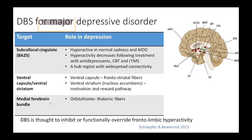And the third, more recent target, is the medial forebrain bundle. This is done by a German group. The medial forebrain bundle is a white matter structure which carries the orbitofrontal thalamic fibers, and it contains the fibers carrying the reward pathway. So whether stimulating this pathway might be helpful, there are a few studies available. So these are 3 different targets that have been studied. But most of the studies have been done on either subcallosal cingulate or the ventral capsule, ventral striatum. The subcallosal cingulate is the part of the cingulate cortex below the corpus callosum.